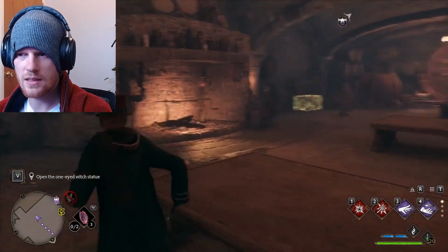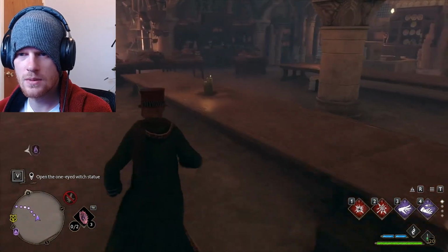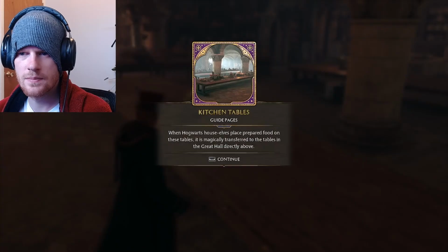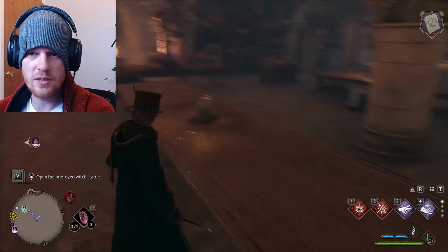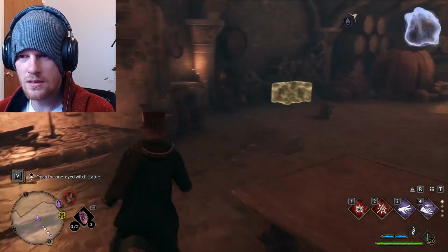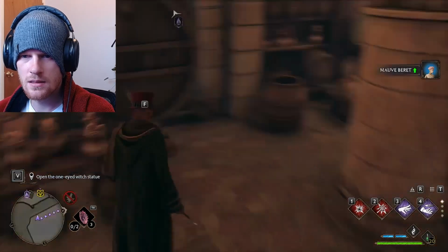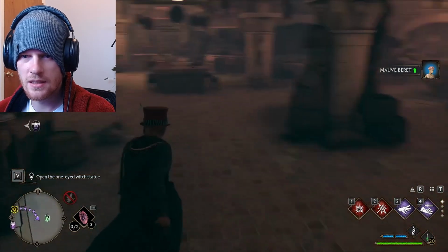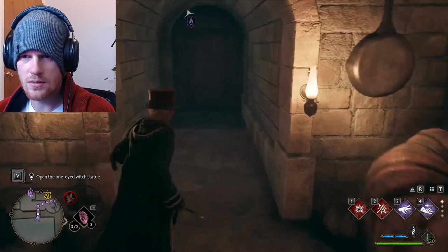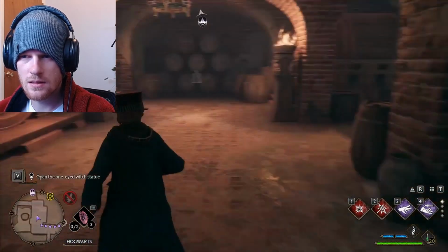What? Oh, it's on the other side of the table. Kitchen tables. When Hogwarts House Elves place prepared food on these tables, it is magically transferred to the tables in the Great Hall directly above. Cool. Sorry. Anything else? Okay, cool. We found everything in here. Right, that's still locked. I see you.